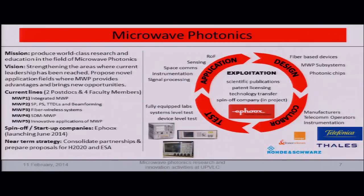Okay, so I'm going to spend some time describing the microwave photonics area and the photonic integrated circuits research area. And this view graph gives you a general portrait of what is the mission and how we envision carrying out the objectives. And the way we work is basically reflected in the circle diagram on the right-hand side of the view graph. It means that we start by trying to solve an application in the context of radio over fiber or microwave photonics. Probably it's driven by another application area like sensing.